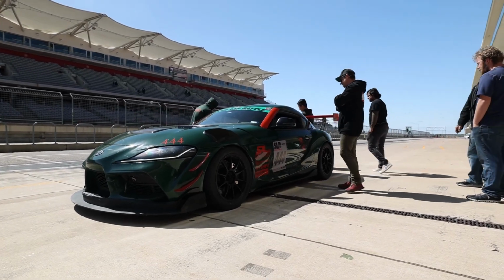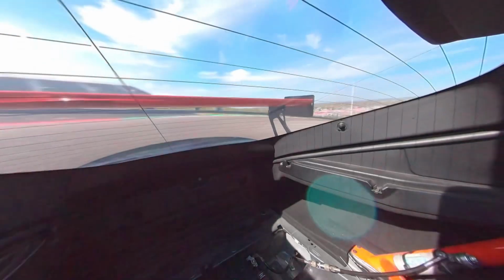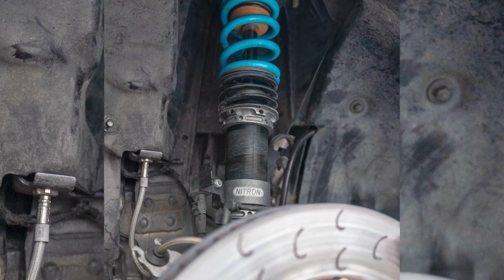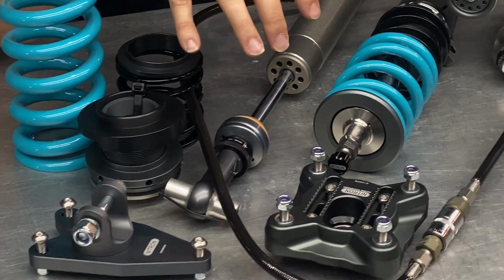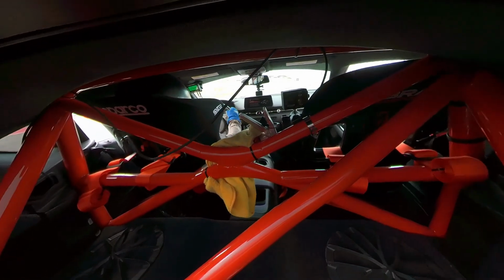So for all intents and purposes, Turner's A90 Supra is a street car that he mostly uses for the track at events like Super Lap Battle. The suspension that we went with on this car was an R3 by Nitron, and we converted it to a two-way to meet the class rules. So he's done a lot of other modifications to the car to get it to this point.